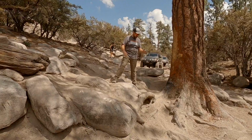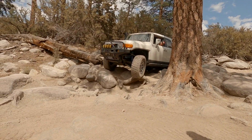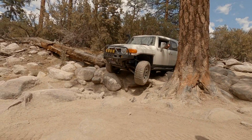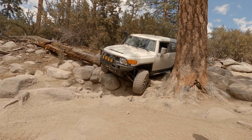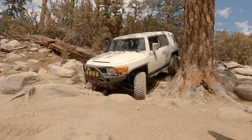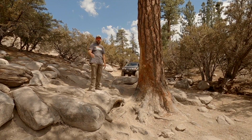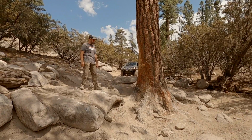This is kind of the fun line, and the way I like to take it, kind of hook high, come in driver's side kind of here, in this little groove, and just kind of fall into it, and it doesn't pitch into the tree too bad. So fall into it if you got the clearance, and then you kind of drive out. The rear end's really going to want to fall, but as you come down, you'll turn and kind of hook it around and fall it to the right. So it's not too bad to do, but it's kind of a fun obstacle.